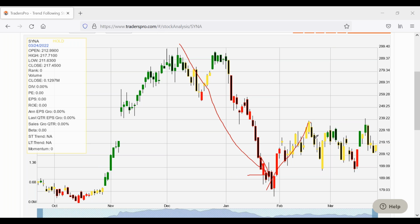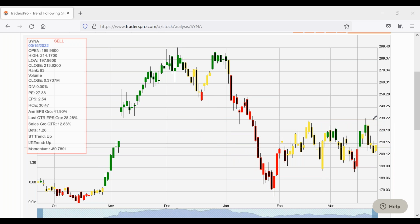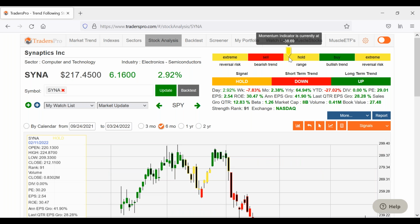You have kind of a little bit of a sharper move up, and then this looks really corrective. If it can break out above this range right here, again, it starts to look like it's moving up the right side of the bowl if it can do that. So I'd probably wait for a little bit more confirmation on that. And that's probably about where's the buy signal? Yeah, you're at the left side of the hold range here.